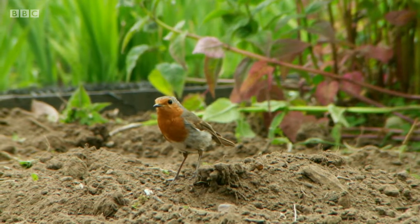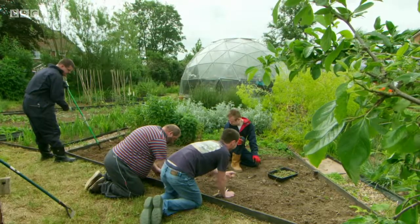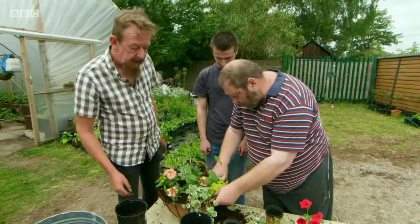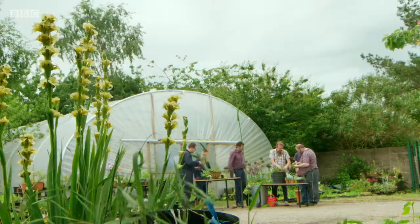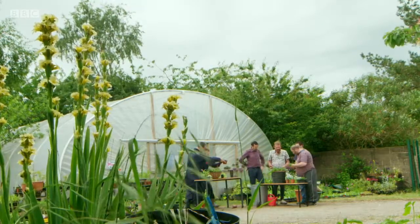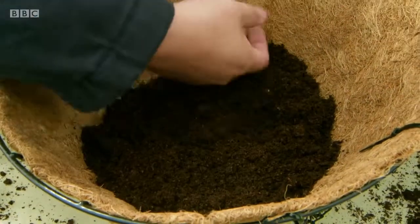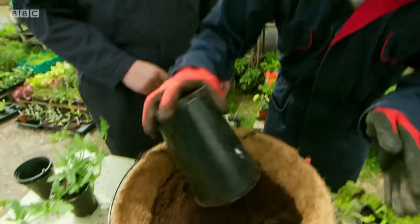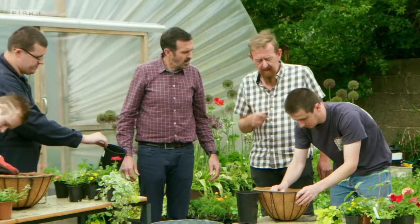The garden is regularly used by people with special and therapeutic needs. Today I'm joining some of the volunteers, led by Mark, to plant up some hanging baskets. So, how long have you been doing this? About 3 years. And how long have you been working with the lads? Callum and Thomas last year. And Liam the year before, I think it was.